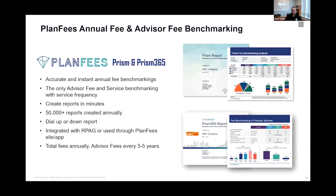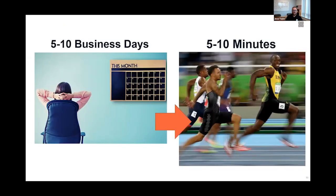You have PlanFees, accurate instant annual fee benchmarking, 50,000 reports annually on this tool, which you can also dial up or down. It integrates with RPAG and both PlanFees. So some folks just access PlanFees directly through planfees.com. Other folks operate it through the RPAG portal. And it looks at total fees annually, and we think we should look at that. And the advisor fee report, the Prism 365, every 3 to 5 years is best practice for that.